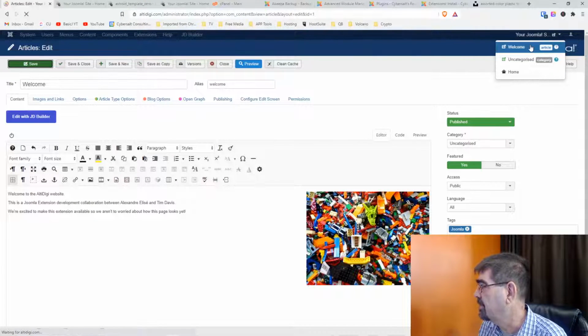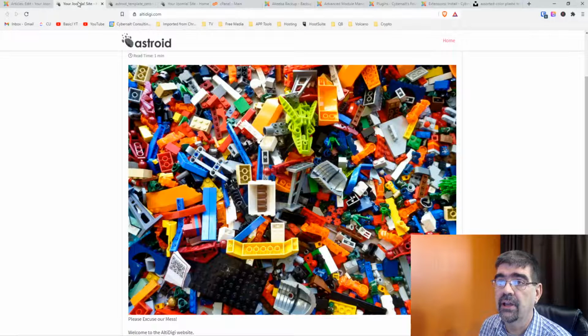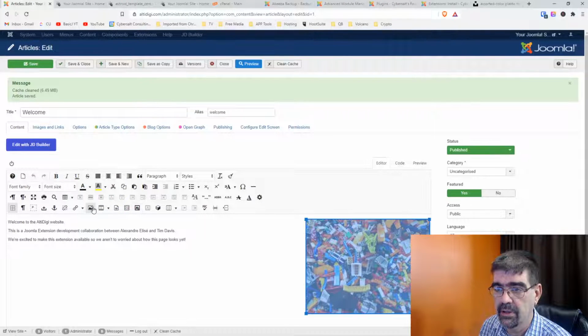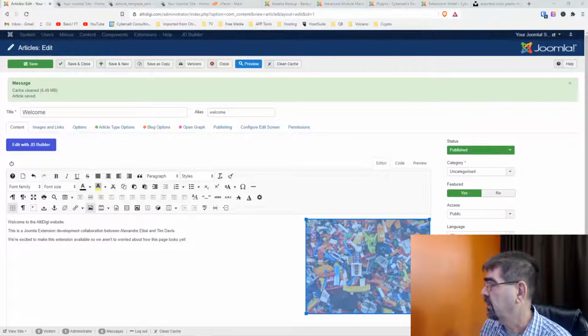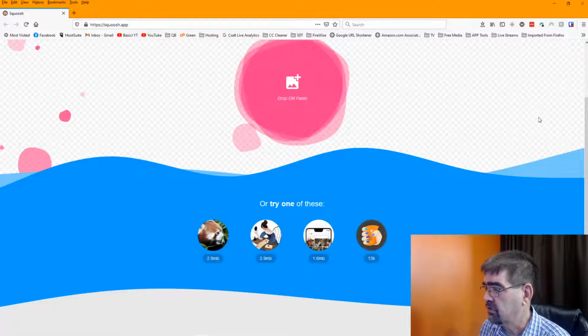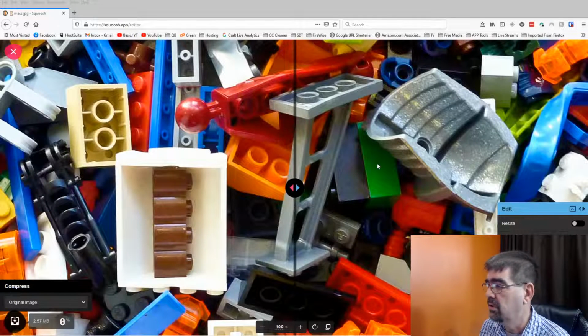I should use Squoosh app. Yes, Squoosh app. Let's just check that out in a second. Refresh this. Yeah, we lost the padding on the side there, playing around with the image there. Left 10 up. Yeah, Squoosh app. Let's see here. Drop or paste. Yeah, so we can drag an image onto there. Let's just try that. Delete. Let's put our original big picture here. Here's the mess. Drag it over.